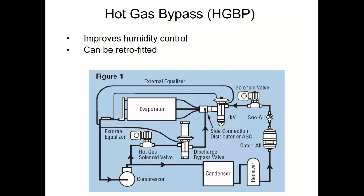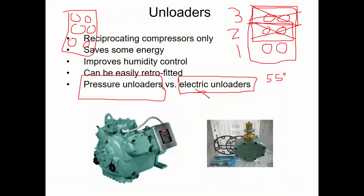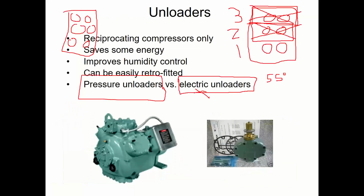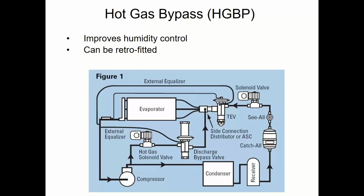All right. The next thing I could do on systems would be to put hot gas bypass in. This can be used with those scroll-based compressors that I had shown you before. It could also be used with the reciprocating ones, but it's not necessary, right? And it can be used with actually anything: centrifugal compressors, rotary compressors, screw compressors, they all could do it.